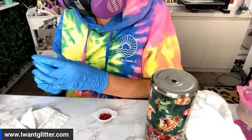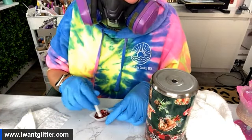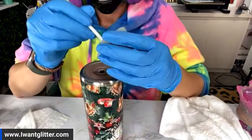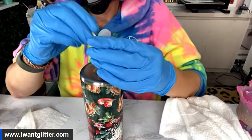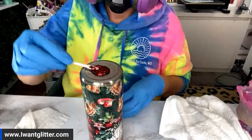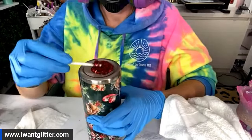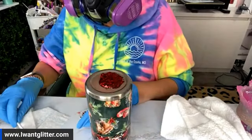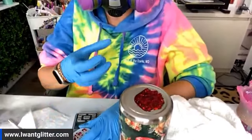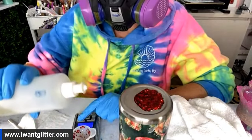I just put way too much glitter in there, but that's okay. You can never have too much. I might have to get a little bit more epoxy. Okay, I'm going to mix a little bit more epoxy. I added so much glitter, it's not flowing. I want it to really flow and level. I added so much glitter, it's kind of chunky and lumpy.